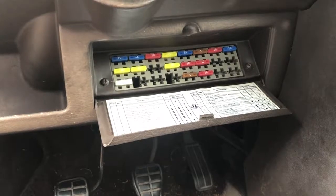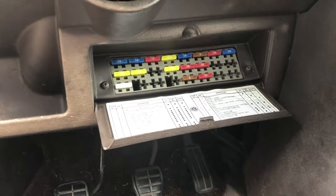I plugged my multimeter's leads into the harness for it, put my phone on record so it could record the multimeter screen, and then I simply put the car in the key on, engine off position so that the fuel pump would run. And as you'll see, it gets almost 12 volts at the harness. So the connector itself is not bad, so it's got to be the pump.